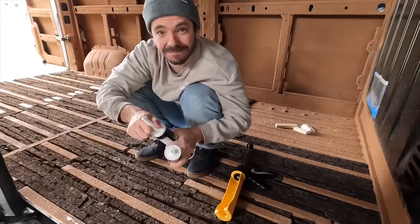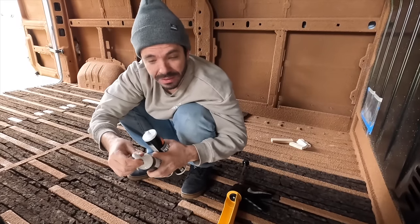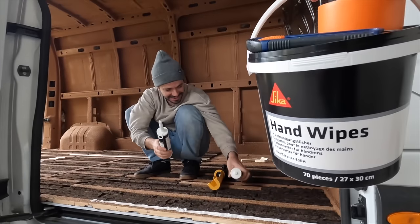You know what? You still don't have any sticker on your hands. I'm not gonna have it, I'm professional. I don't get my hands dirty anymore. We even have wipes to clean the hands, but now you don't need it.